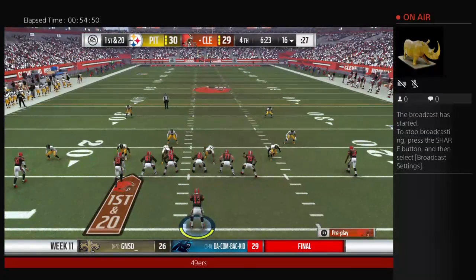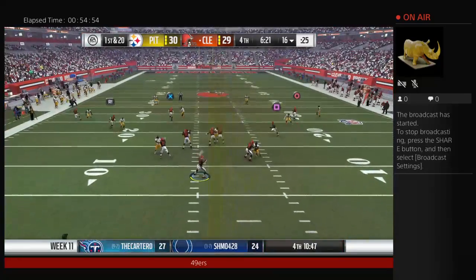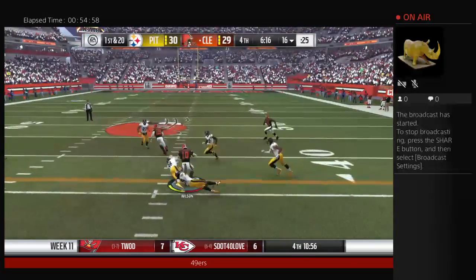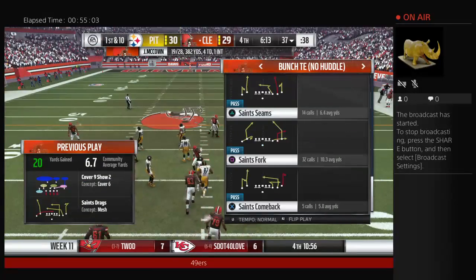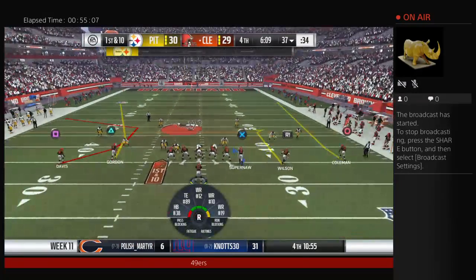It's a 5-receiver set. 3 to the left, 2 to the right. From the gun, it's McCown. The hook up good to Marquise Wilson. And he's brought down after a good gain. 20 yards on the pickup there. And that'll be good for a Cleveland first.